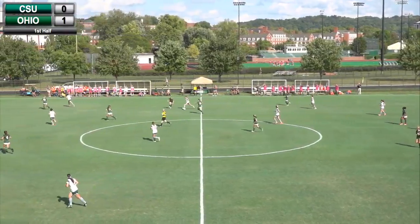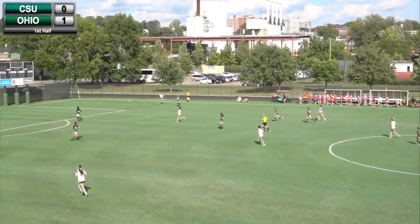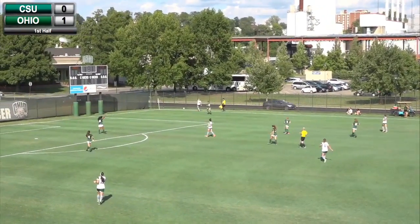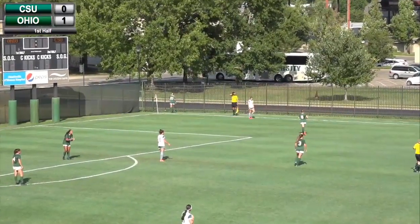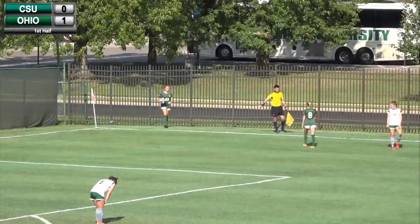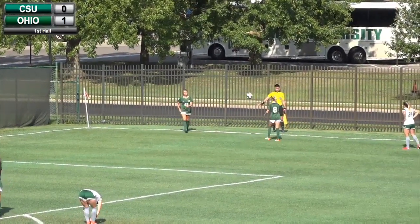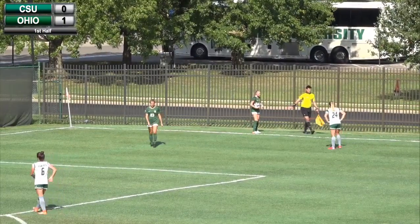Here's Olivia Darrow. Darrow at midfield, tries to enter to the right corner. Maddie Young tries to track it down, but unable to locate this ball. Not quite able to run it down. Heads out of bounds. Possession Cleveland State in their own left corner. Sydney Hampton into the game for the first time for Cleveland State.